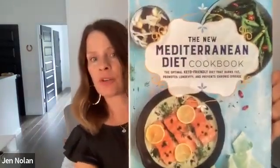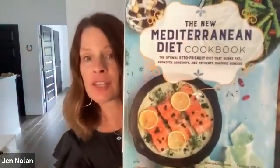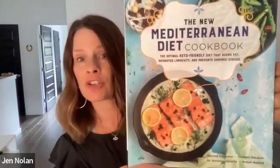Yeah, you bet. As I mentioned earlier, there aren't that many resources out there that are really specific to oncology. I have found recently a couple of my new favorite books. I love this book. It's the new Mediterranean Diet Cookbook. When you go to buy it, be sure it looks like this, because there are about a million books with Mediterranean diet in them. This one does say the optimal keto friendly diet that burns fat, promotes longevity, and prevents chronic disease.